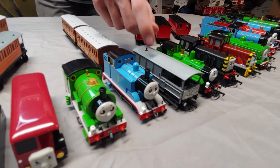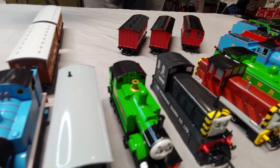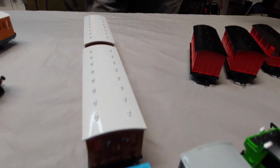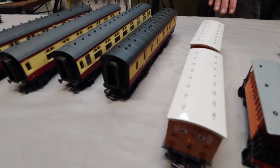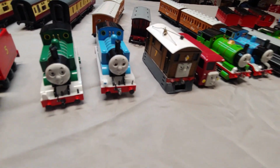Except the brake van. Except the rolling stock. The rolling stock doesn't have any motors either. No motors in the rolling stock, and in fact, they don't need to. Rolling stock doesn't need motors. Only the engines do.